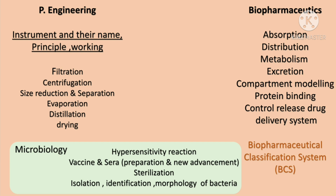Then the biopharmaceutical classification system, BCS. In that, you have to do class 1 to class 4, with examples coming under class 1 to class 4. Under microbiology: hypersensitivity reactions, vaccines and sera, their preparation and new advancement technology in that. Sterilization, disinfection, isolation, identification and morphology of bacteria are important.